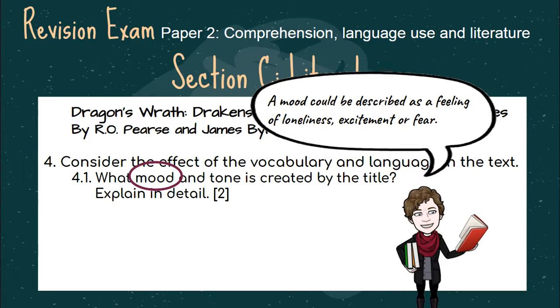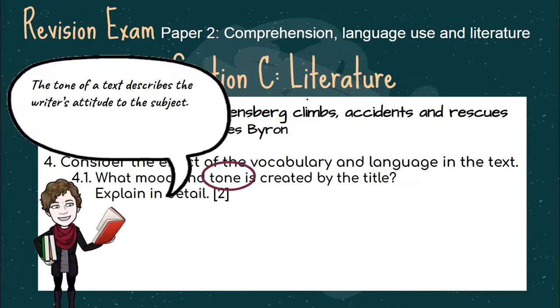Now, this question focuses on the title. So when you read Dragon's Wrath, what feeling do you have as a reader? And the tone. Mood and tone are similar, but they are not exactly the same. Okay, the tone of a text describes the writer's attitude to the subject. So the mood is what you feel when reading, but the tone is the way that the author is writing.